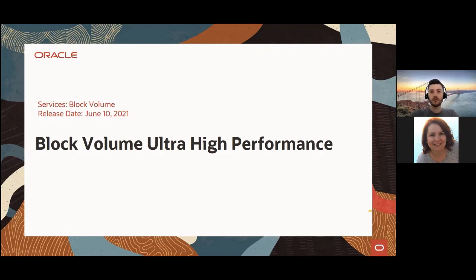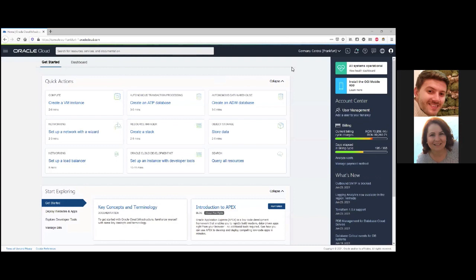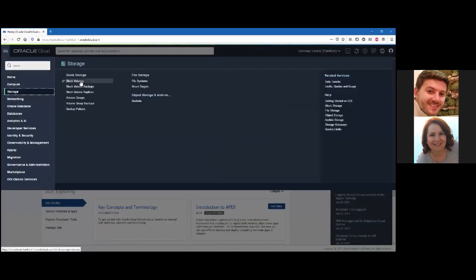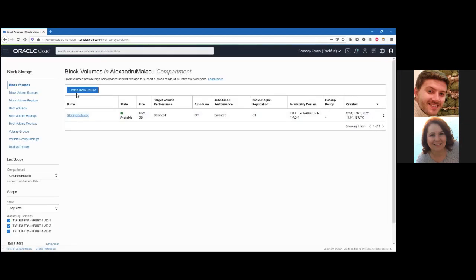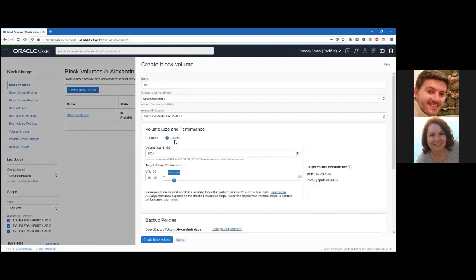And now let's see how this looks in the console. We're going to navigate to block volumes, and let me simulate the creation of a new block volume. So let's give it a name. And here under volume size and performance, you see that we need to select the custom setup. If you would like, you can move the slider and see that the block volume performance changes. So now we're on the ultra high performance setting, and as you can see, it can scale to a really high number of IOPS and a really high throughput.